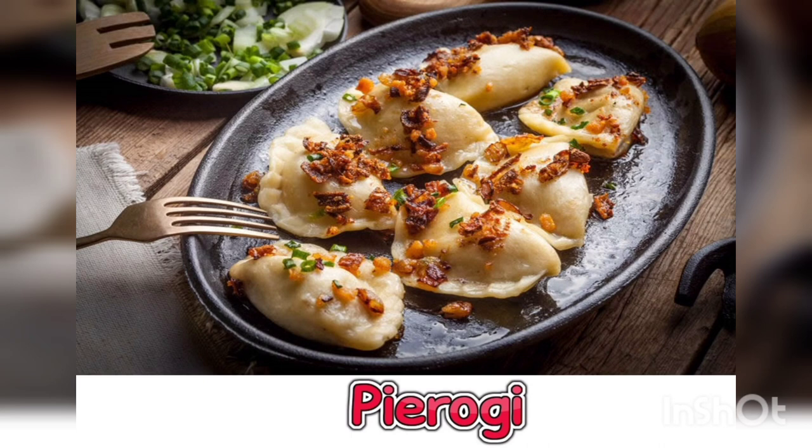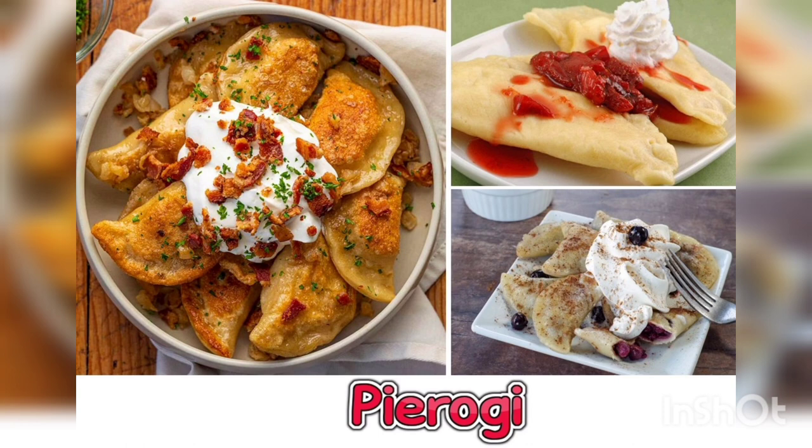Do you know, children, the dough, which is made by mixing flour and warm water, sometimes with an egg, is rolled flat and then cut into squares with a knife or circles using a cup or drinking glass. Pierogi may be stuffed with mashed potatoes, fried onions, meat, mushroom, cheese, or other ingredients. Dessert versions of the dumpling can be stuffed with a fresh fruit filling, such as cherry, strawberry, and blueberry.